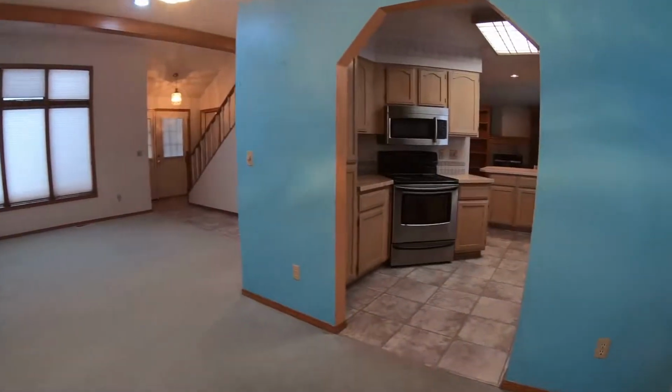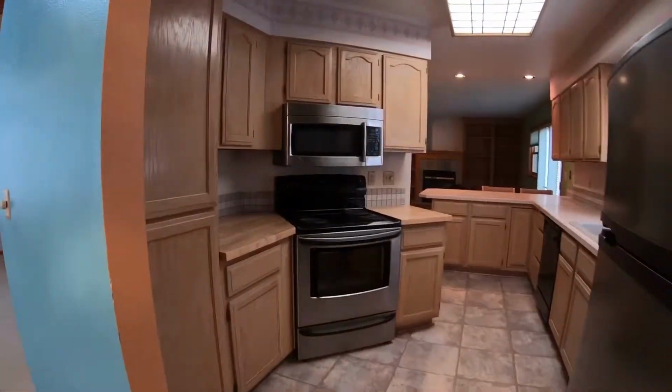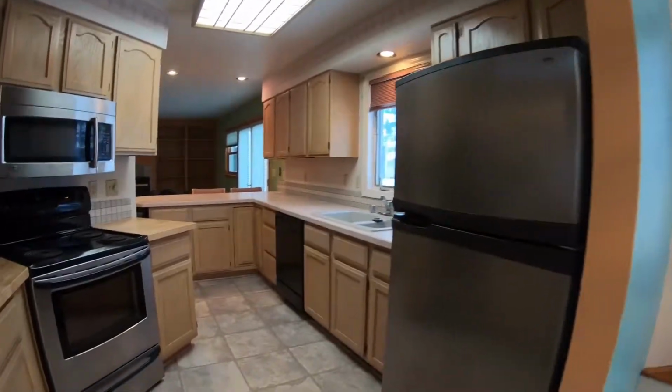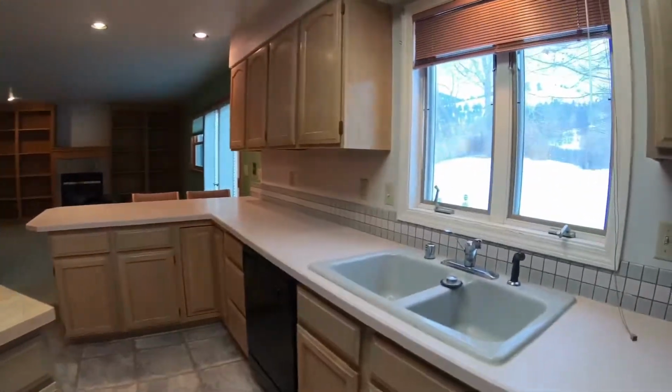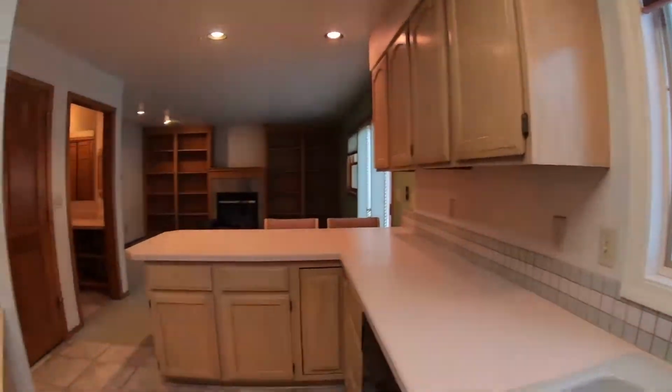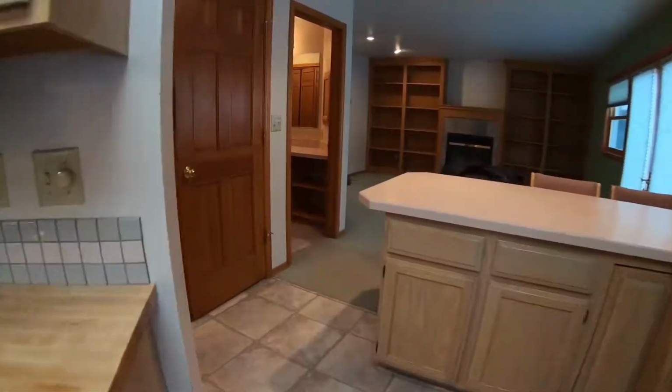We have vaulted ceilings, skylights, solar panels, central air conditioning, stainless steel finished appliances, a fully fenced backyard, complete with underground sprinkling, and lawn care is provided. So let's go ahead, we'll show you the rest of the home.